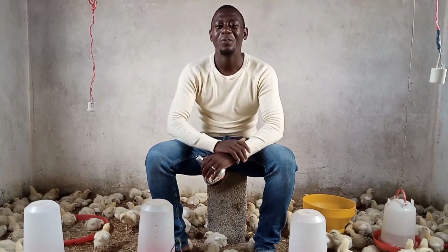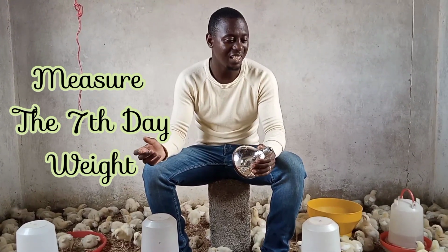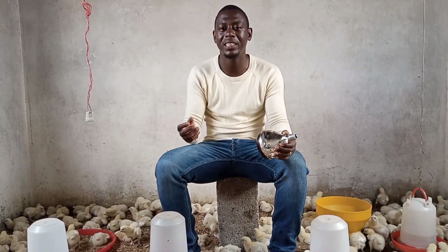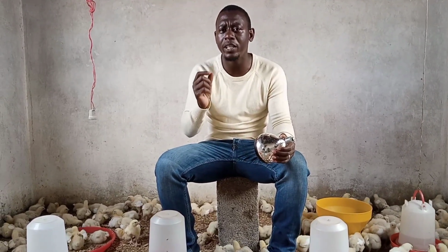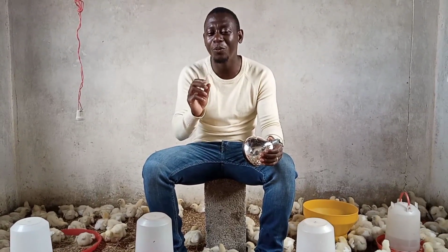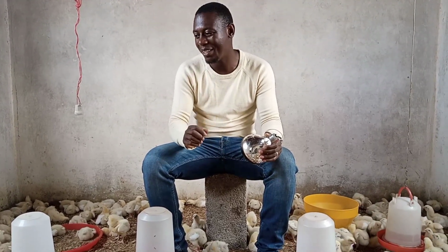The other actions for week 1 which are supposed to be taken is that of measuring the weight at the 7th day. You're supposed to measure at least, whether it is in bulk or 1 by 1, but get a good number of chicks. Measure their weight. If you hit the 7-day target weight, I can rest assured that your flock will perform perfectly and you will make profit and you will enjoy chicken rearing.